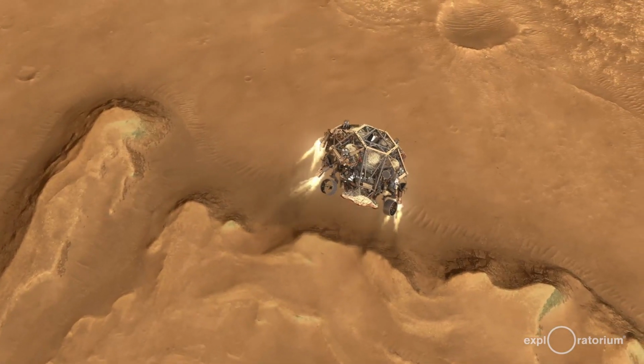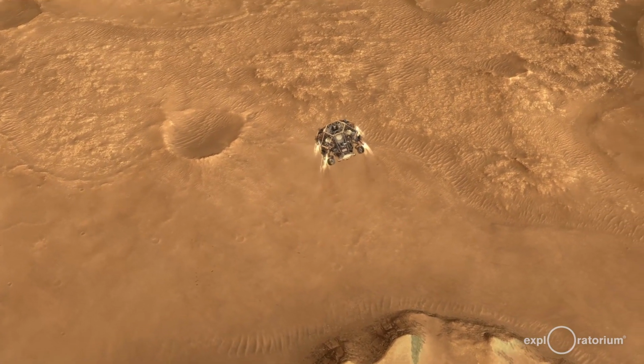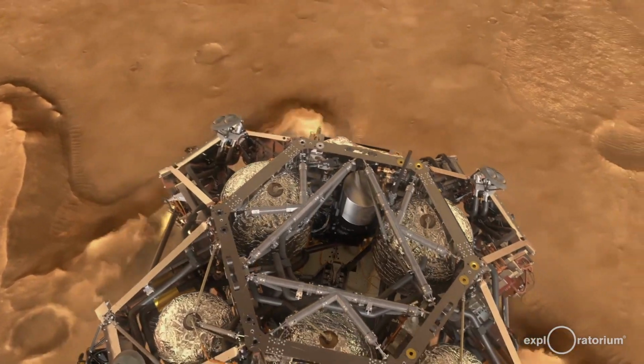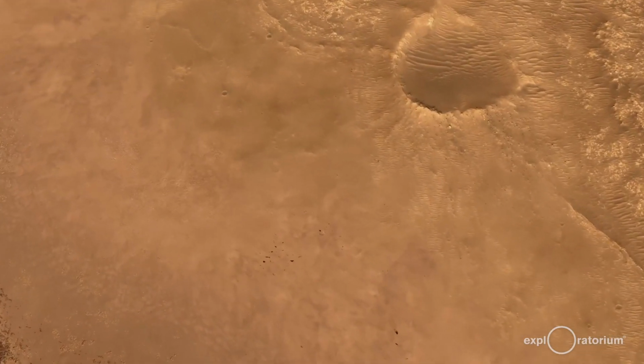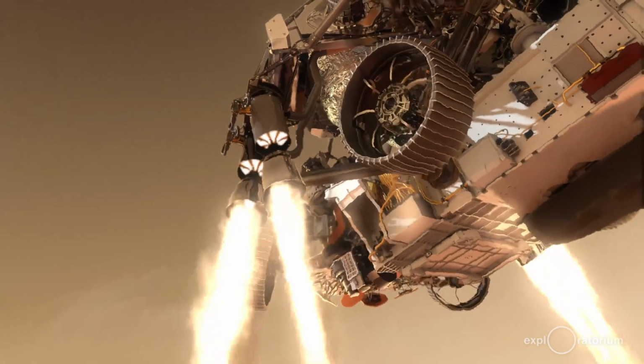When the descent stage has reached an altitude of 65 feet, it is now time for the sky crane maneuver. The jetpack can't get too close to the ground because it will kick up a huge dust cloud, which could ruin the rover and all of its instrumentation. So instead, it lowers the rover down on a 20-foot rope to the ground.